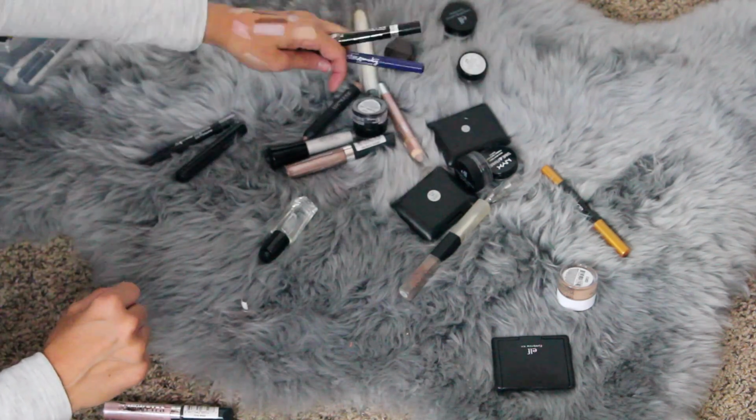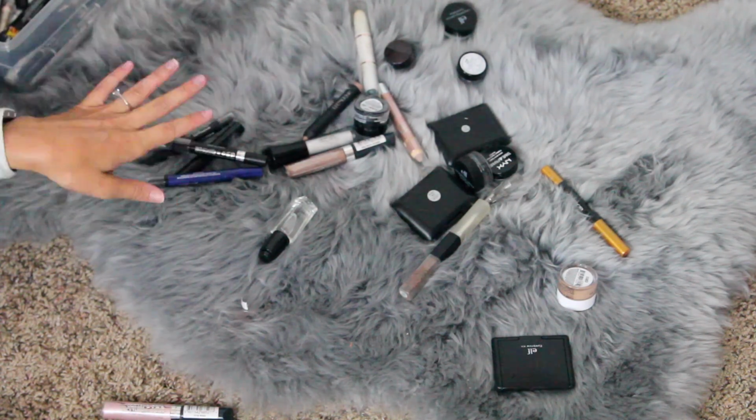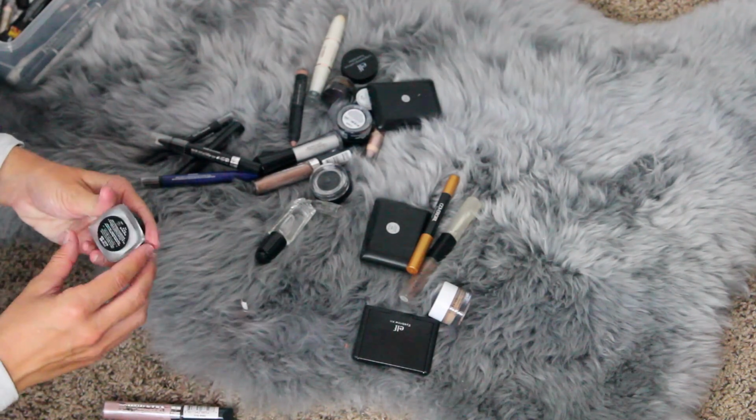I love that stuff. I really underestimated how long this is going to take, like how many products I have, because there's so many products, but it doesn't look like much because they're all little, but it's a lot of different stuff.